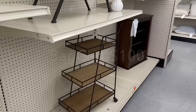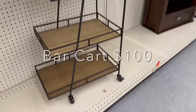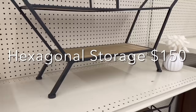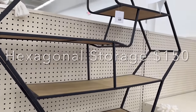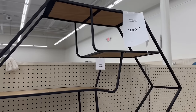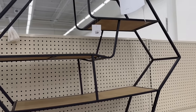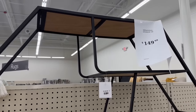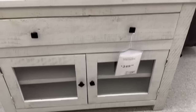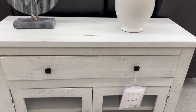Cute, yeah. Alrighty, this bar cart is $100. I like this. And this hexagonal storage is what it's called. It's $150. Yes, really nice. Alrighty, this two door and drawer cabinet. It is $250. It is whitewashed.